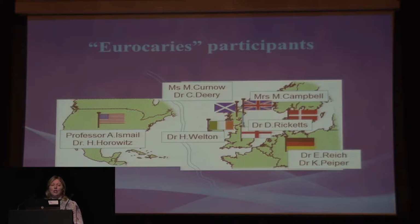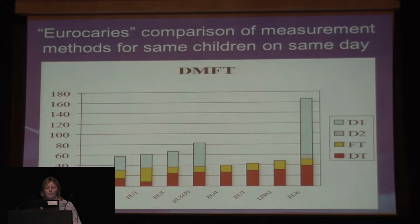And most of the criteria actually looked very similar. The majority of them measuring caries at the dentinal threshold, so recording only caries that was into dentine. But on the same group of children, this is the variation that we found in the amount of disease that's recorded. And if you focus only on decayed teeth here in red, you'll see that across the examining systems, the number of decayed teeth in this group of 12 children varied from around 10 to almost 40. So the criteria systems themselves looked very, very similar, but their application was very different.